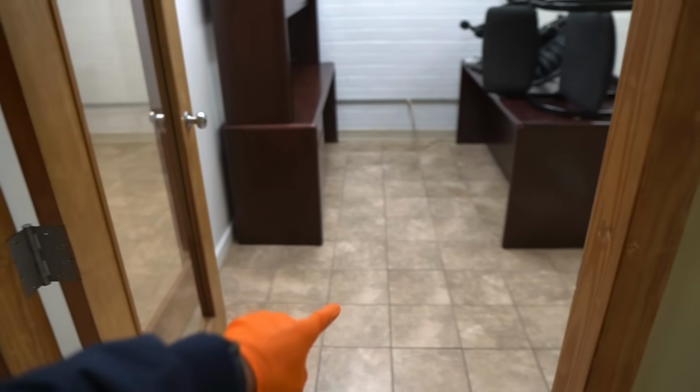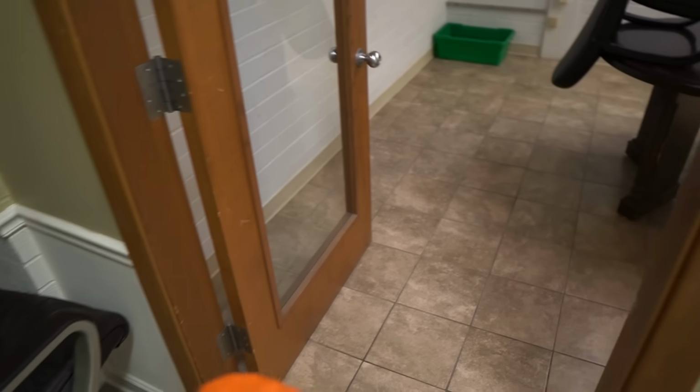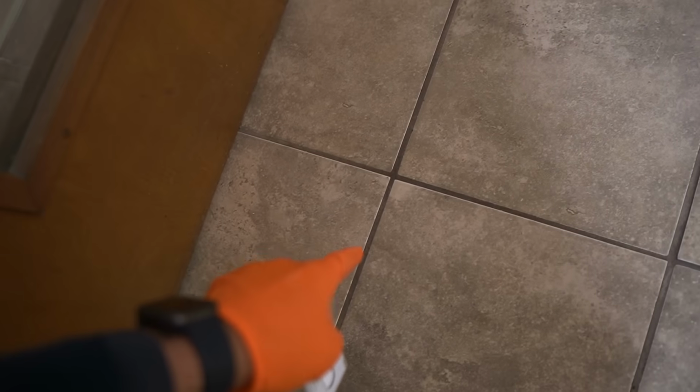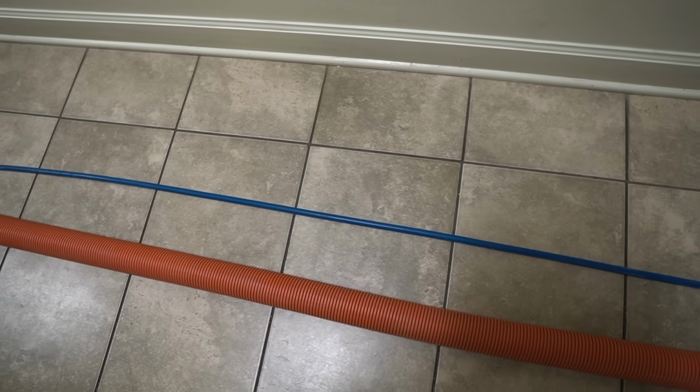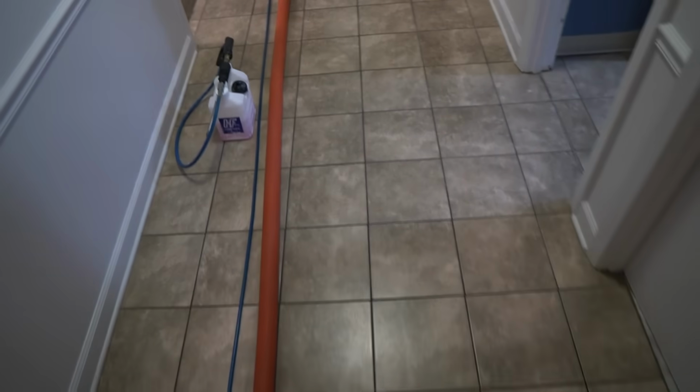We got a couple rooms of tile, this one and this one. We got some carpet in here, already pre-treated it. It's been dwelling for about 10 minutes. This room of tile, check it out. You can see right here and then right here is completely different. And then the hallway is just black. So I'm not sure if it's supposed to be this color or I'm trying to find one closer to the wall, but even close to the wall is pretty dark, but that's kind of a lighter brown right there. So hopefully we can clean that back to what it's supposed to be today.